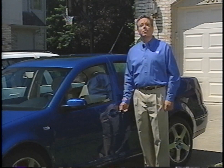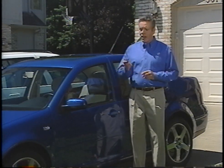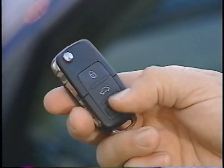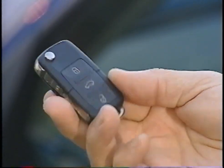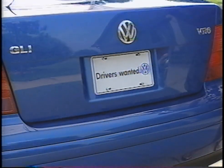Ah, but wait, there's more, as they say. Your key also has a radio frequency remote control. By pressing the right buttons, you can lock the doors and set the alarm, unlock the driver's door, unlock all the doors, or open the rear lid. You'll need to press and hold the button to release the deck lid.